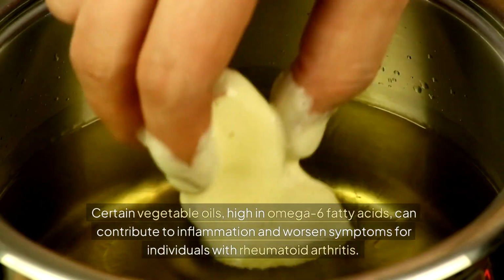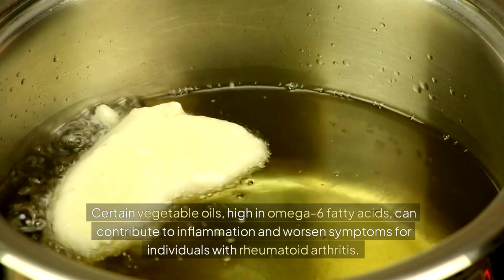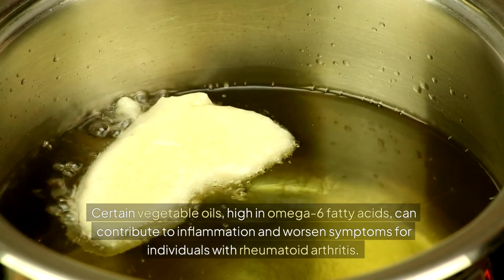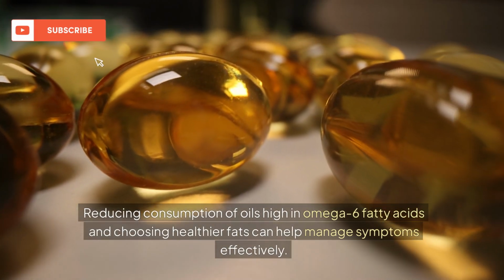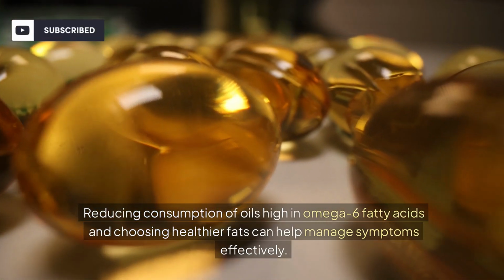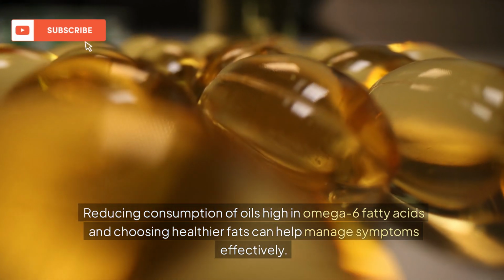health. Certain vegetable oils, high in omega-6 fatty acids, can contribute to inflammation and worsen symptoms for individuals with rheumatoid arthritis. Reducing consumption of oils high in omega-6 fatty acids and choosing healthier fats can help manage symptoms effectively.